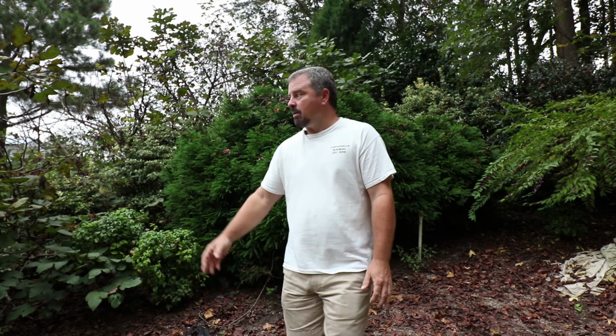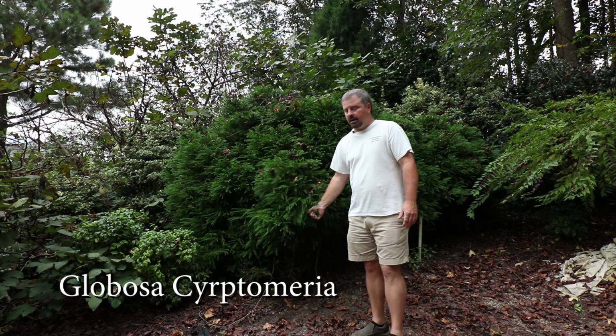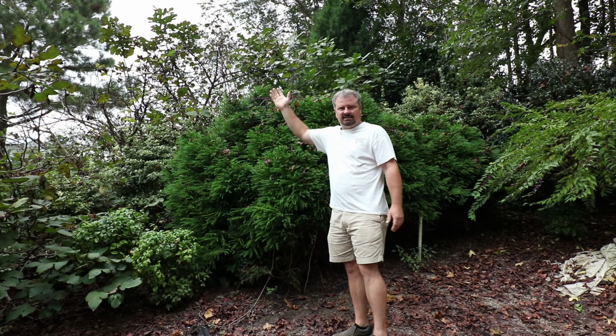Right behind me right here, this is a dwarf cryptomeria, a Globosa Nana cryptomeria. These can be kept 2 or 3 feet tall. It's one of my absolute favorite plants. Here's one that's 6 by 6. It's just enormous, absolutely beautiful plant here.